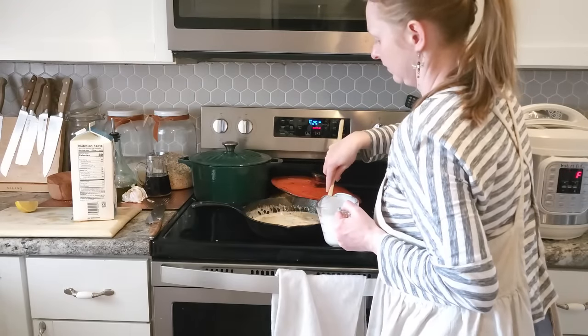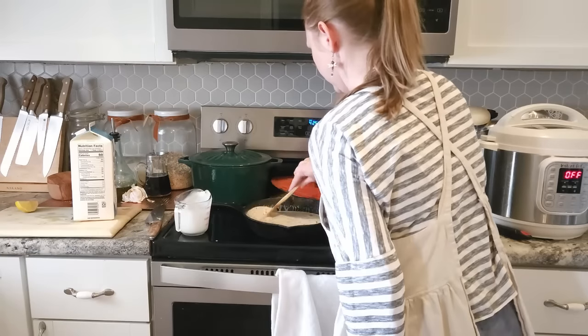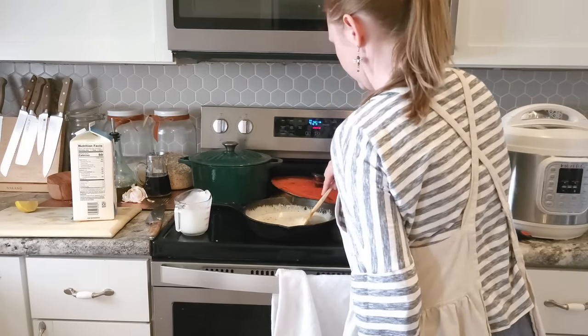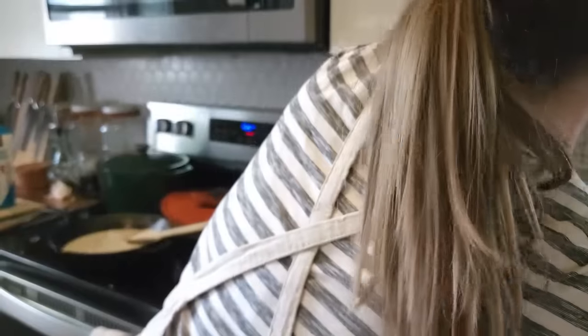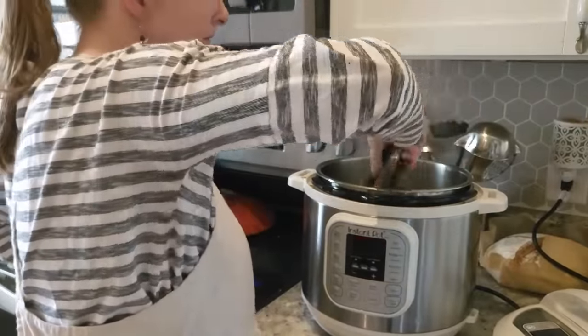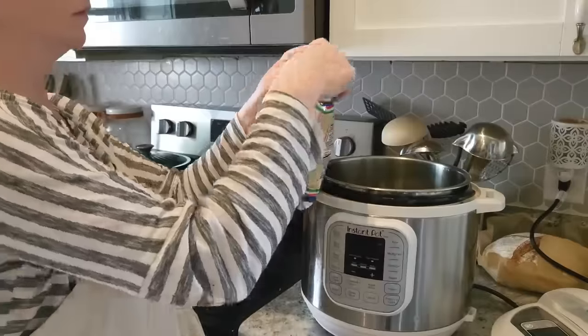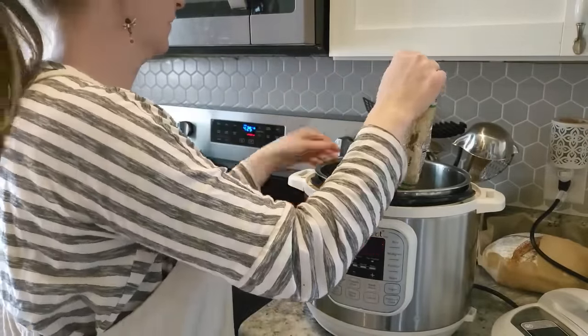I'll be sure to pin this recipe right down below. There will be a link to the recipe that I used as an inspiration, and this sauce is pretty much from that recipe. The only thing I added was just a twist on the chicken. I'm going to be adding some orzo pasta to this chicken. I thought it just needed some pasta. Just thicken it up a little bit, and I knew my family would love it.